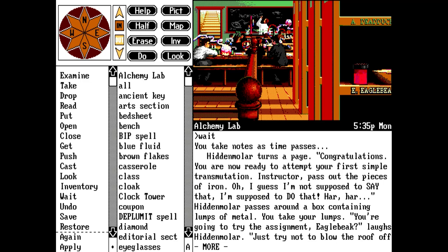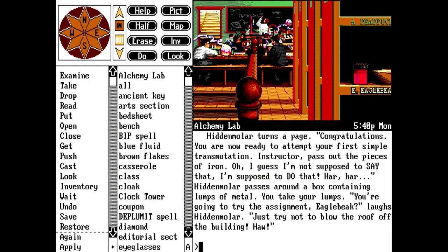Hidmuller turns the page. Congratulations, you are now ready to attempt your first simple transmutation. Instructor, pass out the pieces of iron. Oh, I guess I'm not supposed to say that. I'm supposed to do that, ha ha. Hidmuller passes around a box containing lumps of metal. You take your lumps. You're going to try the assignment, Eaglebeak? Laughs Hidmuller. Just try not to blow the roof off the building.